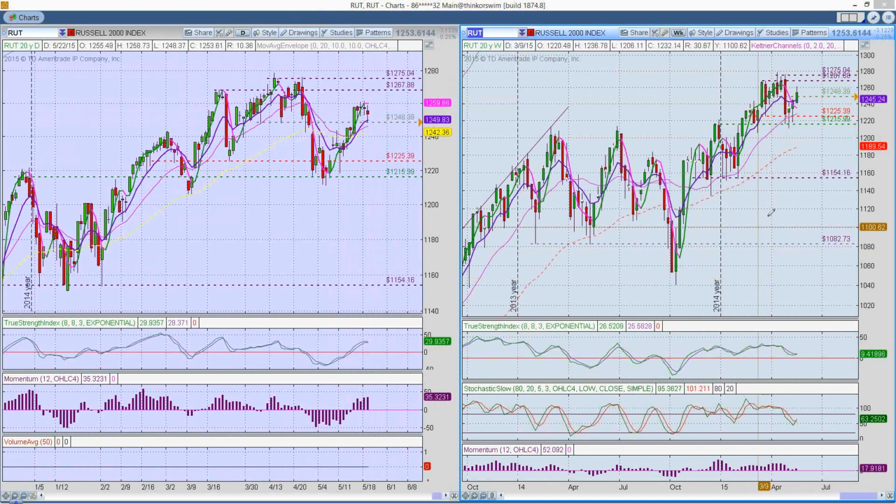What we're looking at next week, and again, I'll just cover this real quickly, is we've got the weeklies looking like they want to pop back up on the Russell, but we've got the dailies looking like they may be ready to roll over. If the Russell breaks and closes below the 8 on the daily, then we're probably going to test the 50, and if the 50 fails, then we're probably going to test down in this area down here.